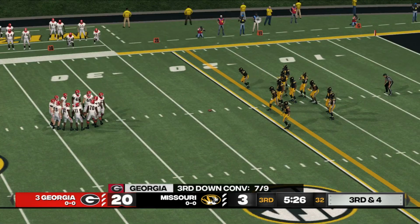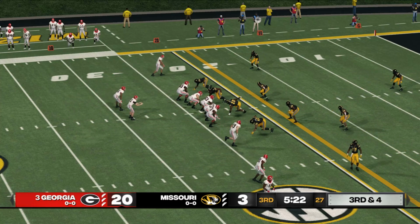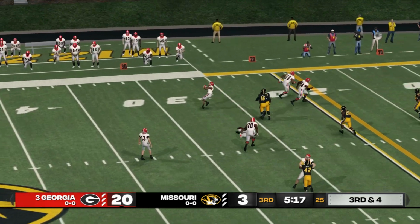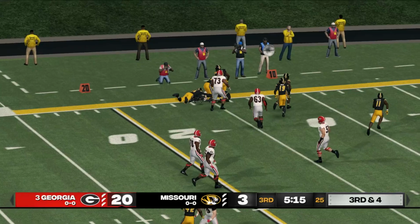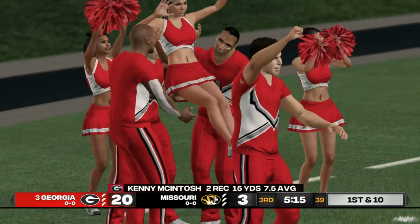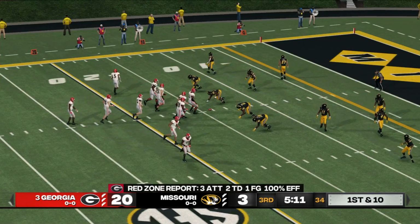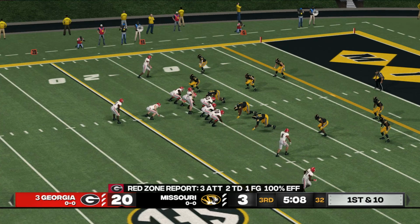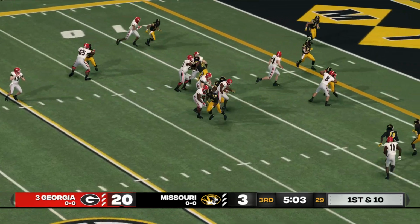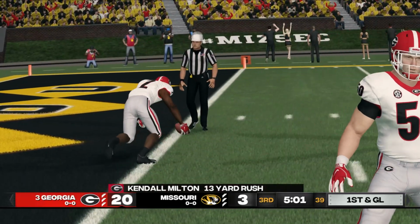This is the 10th play of this drive. Tight left. Check Mike 11. Delivers to the halfback on the screen. And he's taken down around the 14-yard line. 1st and 10. Ball on the 14. Ready. Green 9. A huge play, and now they're in a great position to score.